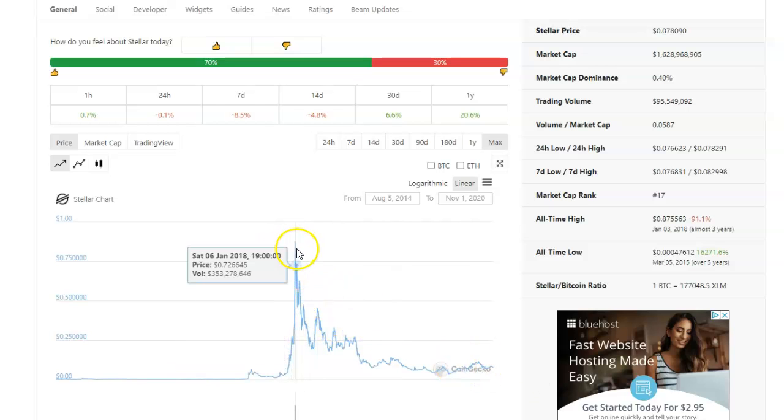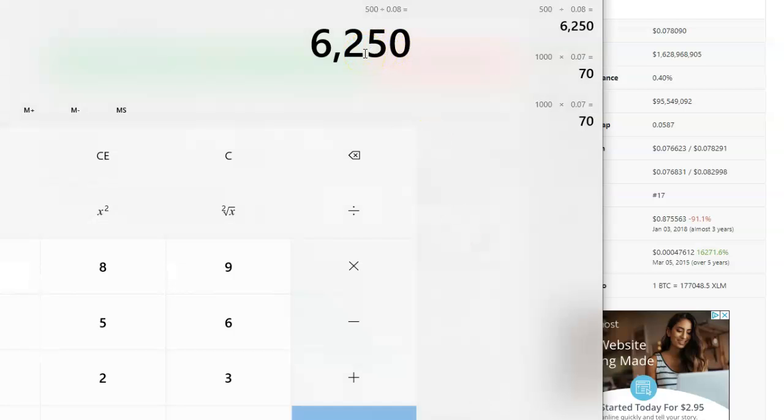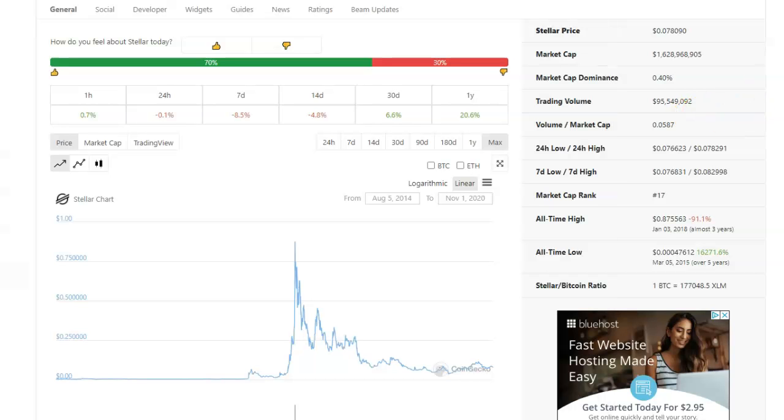So think about this. Three years ago, it was 87 cents all-time high. And right now it's 8 cents. If I bought it now, it's worth about $500, and I'd have 6,250 Stellar. And if I multiply this by 87 cents, the all-time high, look at that, just simple math, it's $5,437. Remember, I've only put in about $500. Now, this is no financial advice. I was just showing you the numbers on something very simple and easy of what can happen.